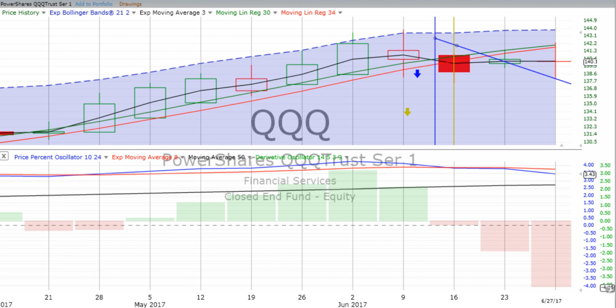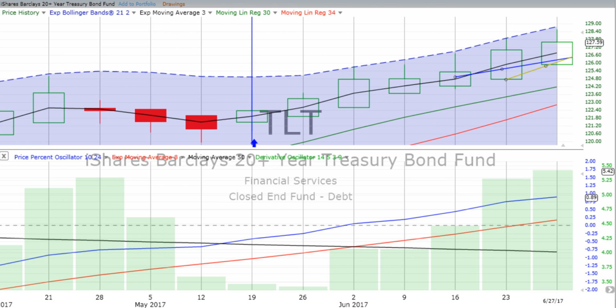We're going to go from the Qs to TLT. What do we see going on there? Big downer day on the weekly chart for the 20-year bond fund. It had been going up so nicely for us.